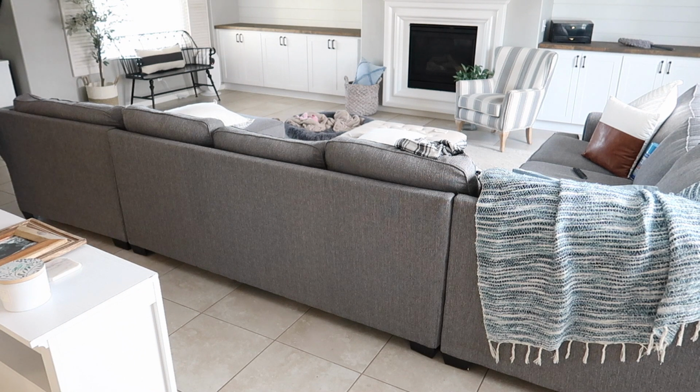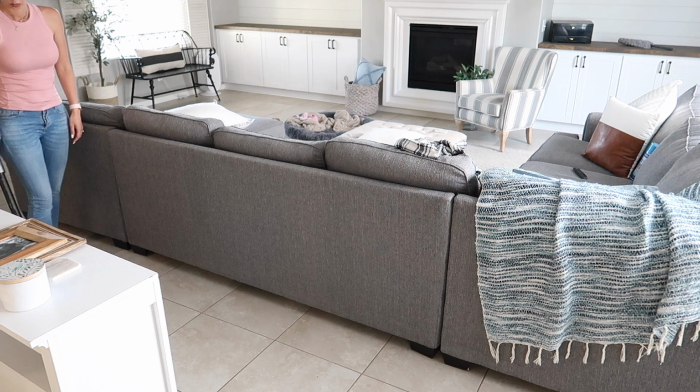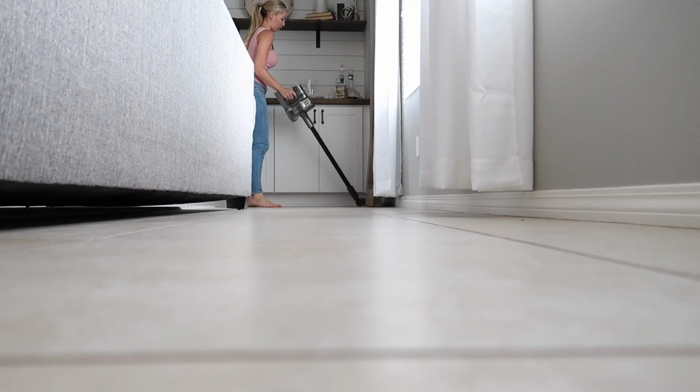Now, this table, when I pulled it back, wasn't that bad because I do own a robot vacuum and it can fit underneath here, so it wasn't terrible. But I'm going to go ahead and run a vacuum through here and get it all mopped underneath.